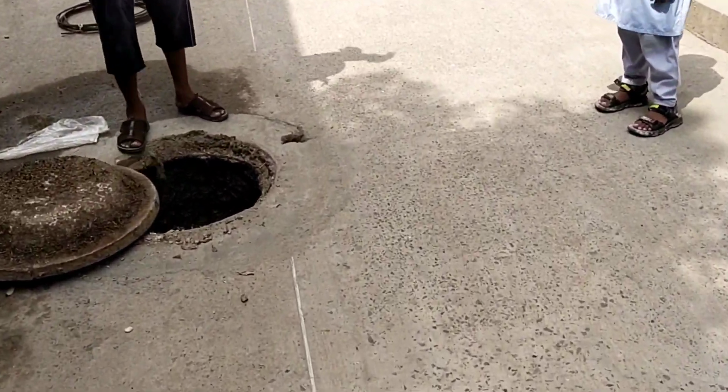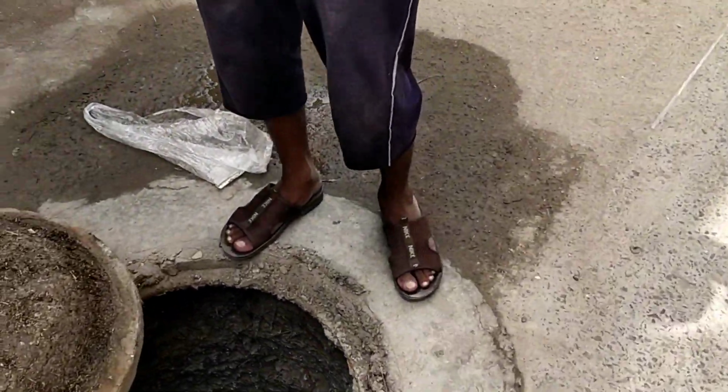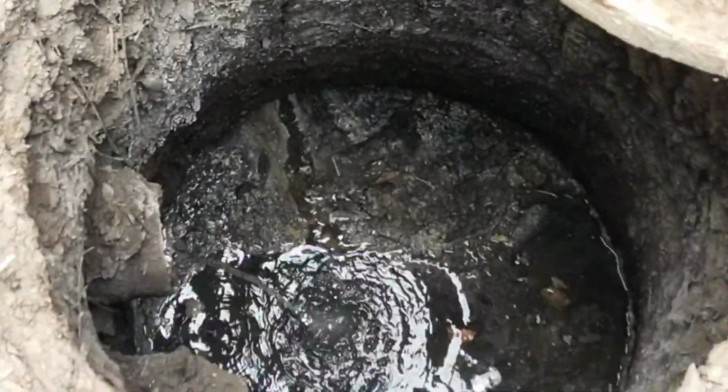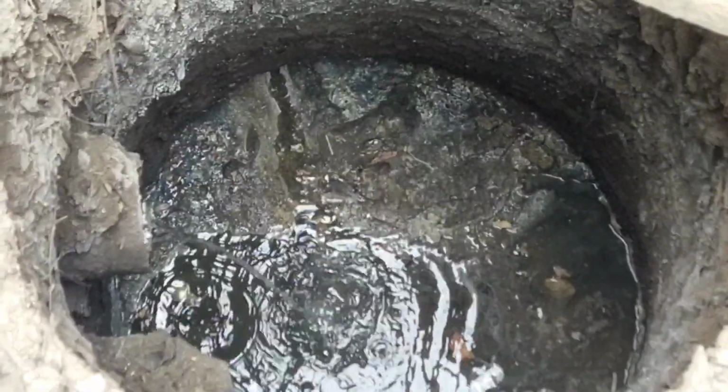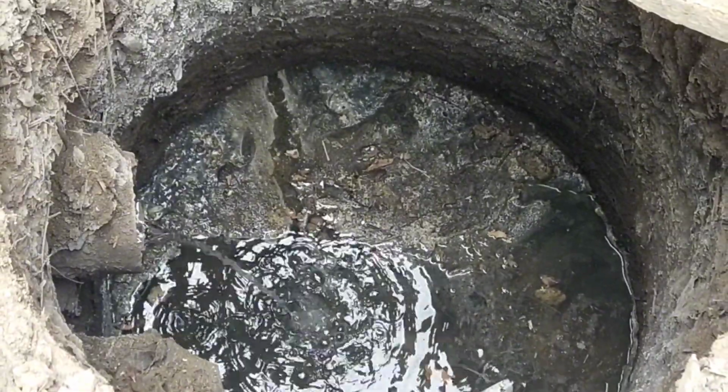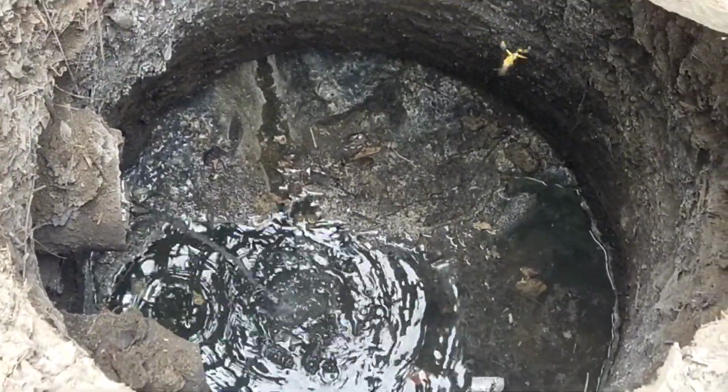Today we are visiting a complaint site. We didn't find any overflow in the street, but the manholes are full. This manhole is empty. This is working properly. You can see that.